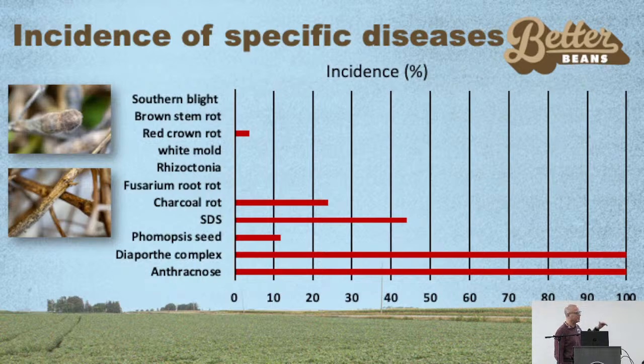And every sample that has been processed to date from the stems that came in from Illinois had anthracnose and the diaporthe complex in every single sample. So those are probably the two culprits, primarily.